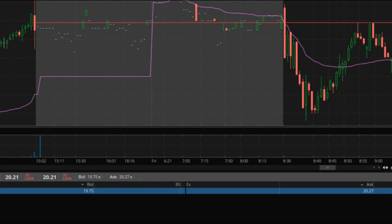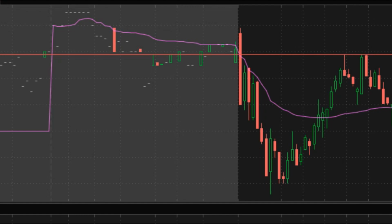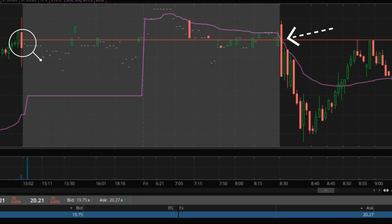Let's look at how we would break this down. Say we're looking to short CGC on a bounce to the VWAP with a really nice VWAP fade at the open. You can see the bounce to the VWAP right here, and this is where we would enter our short position. We have a pretty solid reward level, but where are we going to set our risk? In this specific example, we can use the previous day's closing price.